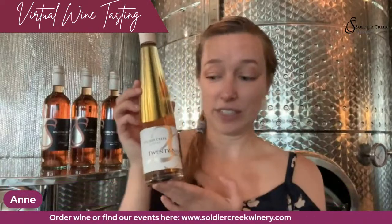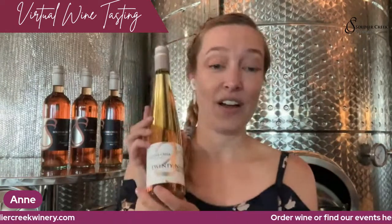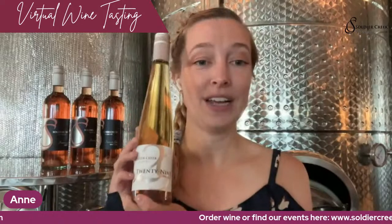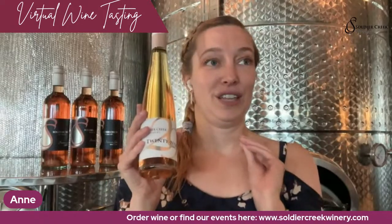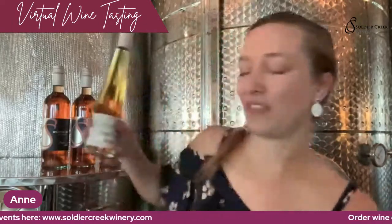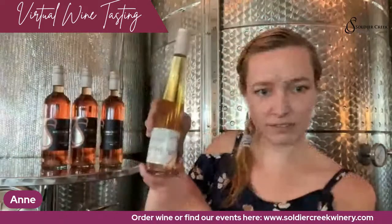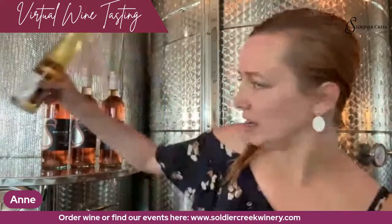Have you tried this late harvest style? If not, please grab your bottle soon because we will be sampling this in 2 weeks. This is a very sweet dessert wine. The quintessential late harvest. It's similar to an ice wine. It's just late harvest. Very excited to try that with you. So please grab a bottle of 29. You can get it in the grocery store or at the winery. Grab your bottle of 29 before our virtual tasting in 2 weeks.